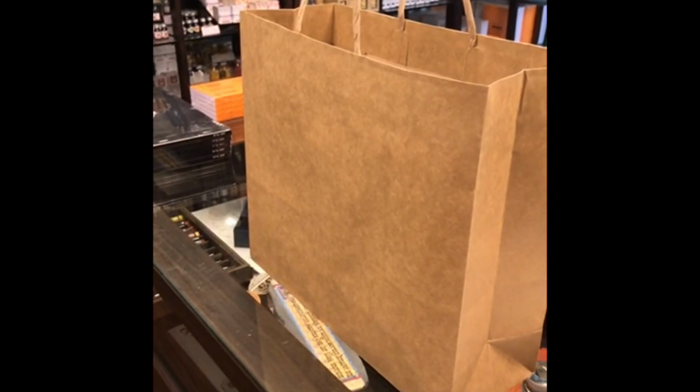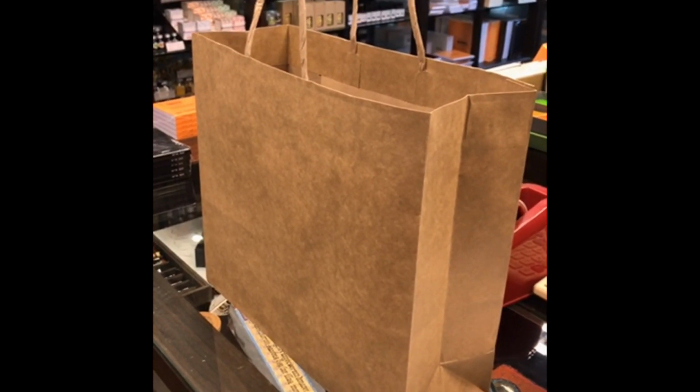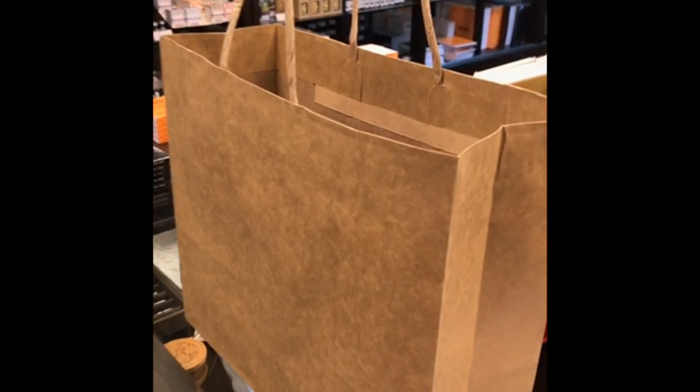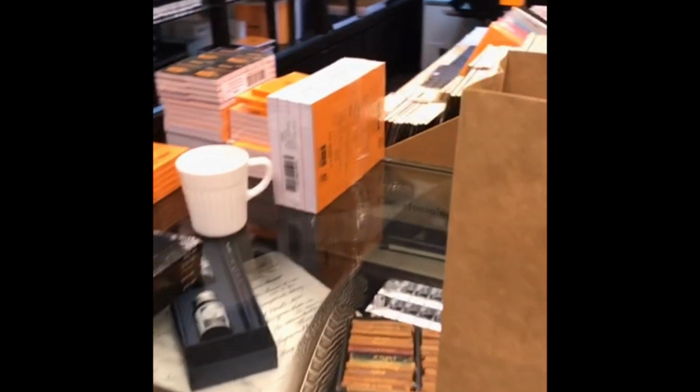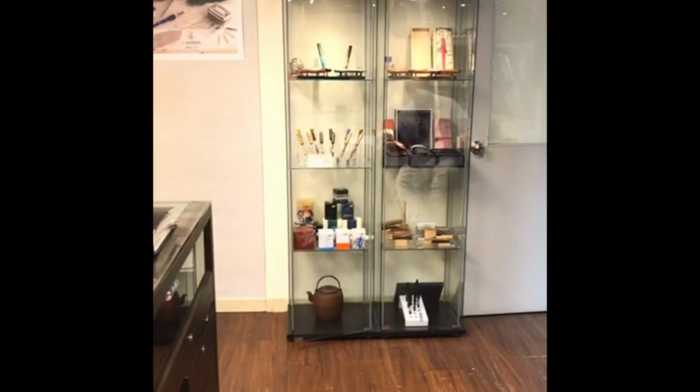The content of this little bag will be reviewed in Paris, and I am really looking forward to many hours of writing with their pens because they are absolutely exquisite. So there you have it. This is Fine Writing Instruments in Taipei.